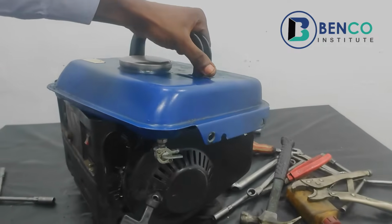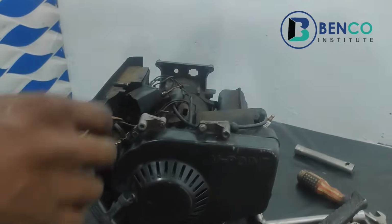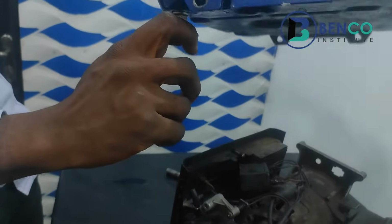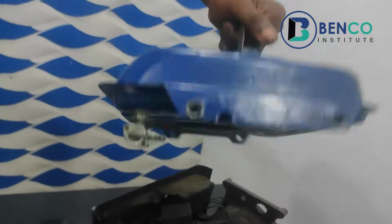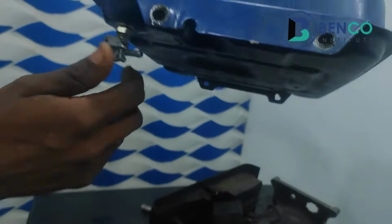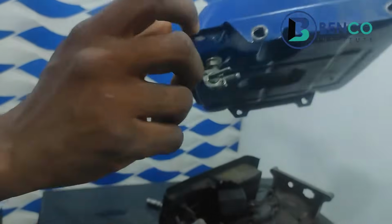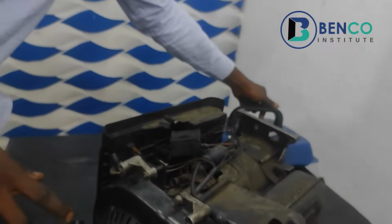All right, we've taken off the tank now, and what we'll be doing next is to check if the tank has fuel. Of course, shaking the tank, you'll notice there is fuel, and now we'll be checking if the fuel valve or fuel tap is able to give out fuel. Good. The fuel tap gives out fuel to the carburetor.